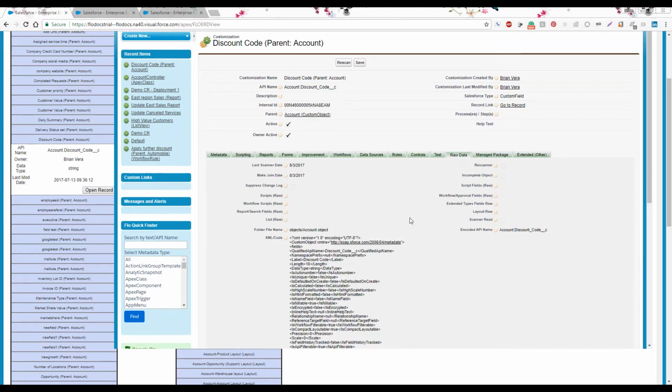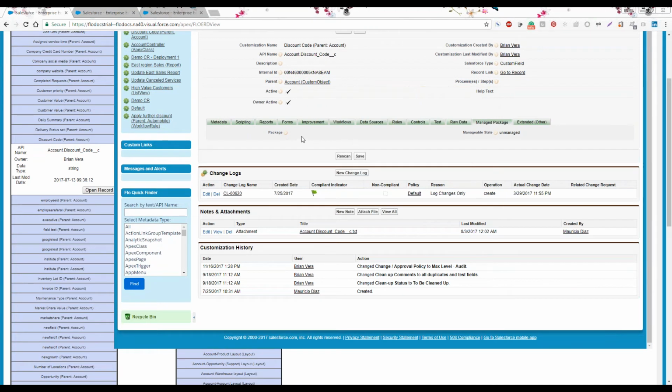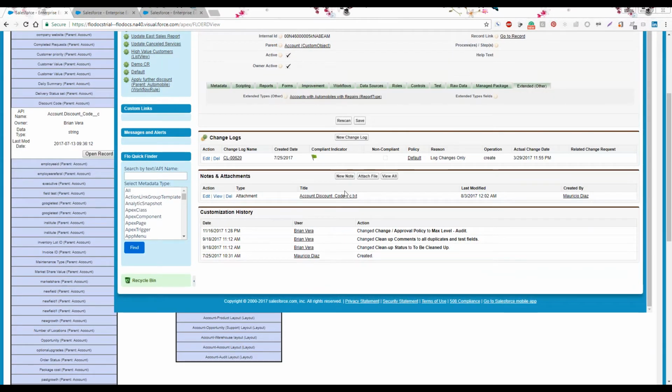And here we can actually see the raw data, the XML code that makes up this customization. If it's part of a package, the package will be listed here, and this shows as the extended type. Also, automatically, whenever a change is initiated, whether it's a user-generated change, a system update, or a platform change, change logs are created for each customization. So if you change your customization 3 or 4 times, it will be listed here. Here you can also add attachments and notes about this particular customization, and you'd also have visibility of the customization history itself.